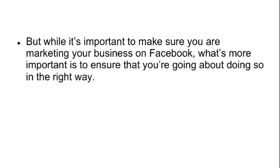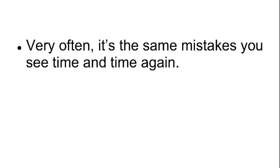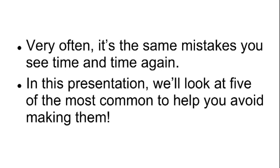But while it's important to make sure you are marketing your business on Facebook, what's more important is to ensure that you're going about doing so in the right way. There are far too many people who invest time, energy, and money into marketing on Facebook, only to not see the returns they expect because they went about their marketing in the wrong way. Very often, it's the same mistakes you see time and time again. In this presentation, we'll look at 5 of the most common to help you avoid making them.